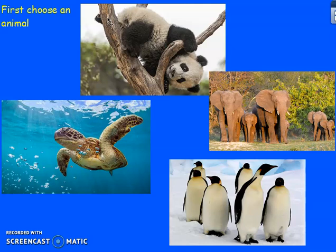If you think I'm going to be able to research on the internet and won't need a fact file, you might choose a different animal. However, I would recommend one of these because I need the fact file as extra research. So give yourself a few minutes to write down which animal you're going to be researching.